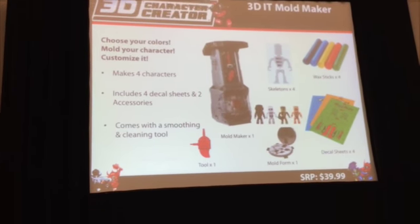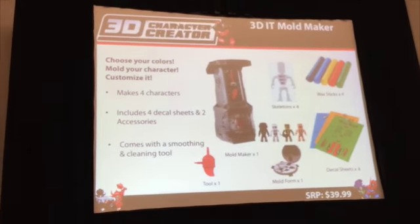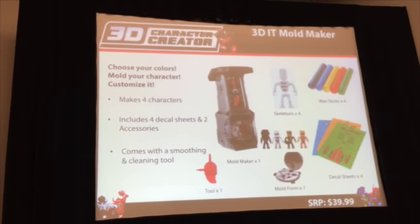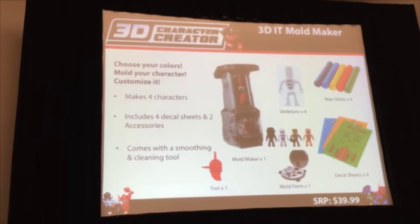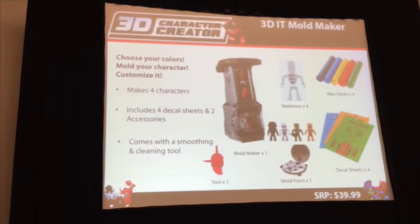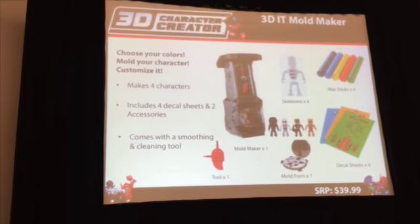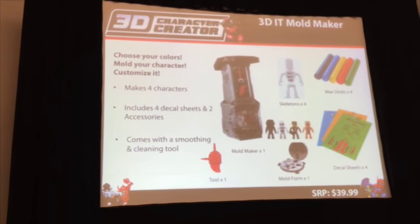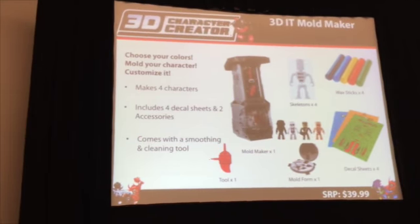Essentially, it's kind of playing off an older toy. There was a Hot Wheels car maker back in the 70s that you could squeeze out your own chassis. It's sort of taking that old technology, but now updating it, and now putting it in character form for the first time ever. So this is going to be sold in the activity aisle. We have a lot of really exciting brands signed up under this license.